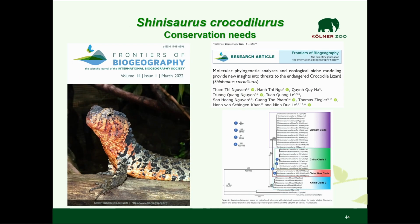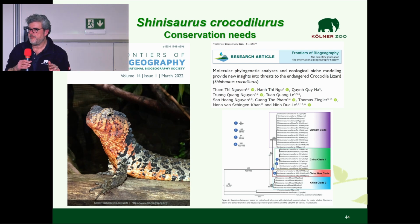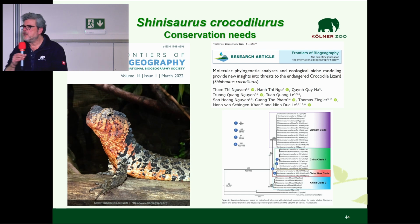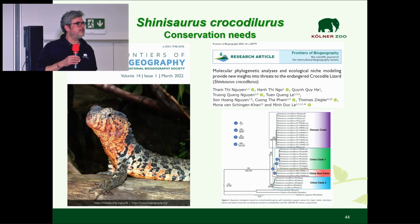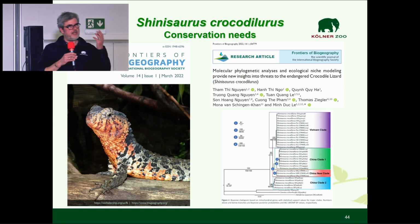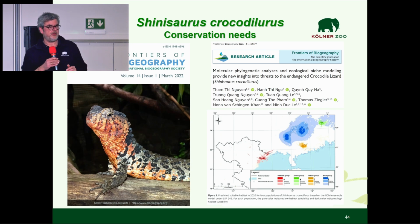And thereafter we also found out it's not only the Vietnamese population, which was a new discovery, also the one in China consists of 3 lineages. And this is also important for the zoo world, because we must check what we keep in zoos, not to combine conservation units and produce hybrids. So modern zoo work can be 100% conservation, but we have many challenges in front of us, doing research and applying new methods. And this is the distribution of the crocodile lizard.